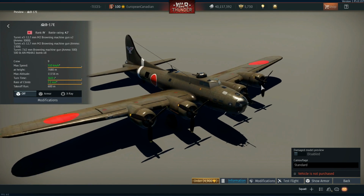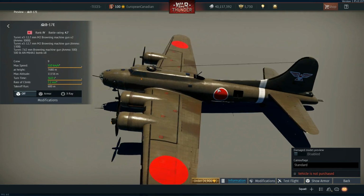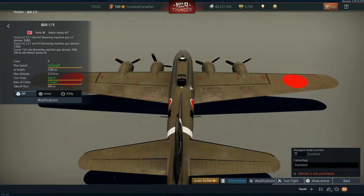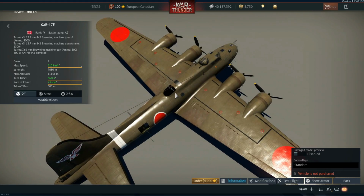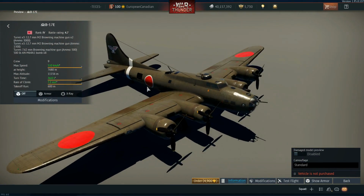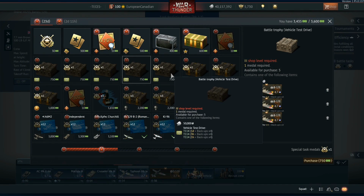If you're good at precision bombing, this is not a bad pickup. It'll also help you research a lot of the Japanese tree, but I would actually say the Japanese tree is well worth grinding through just from the fighter lines themselves, because they're just really, really fun to play. So I think this is probably one of the worst ones out of the test drives.